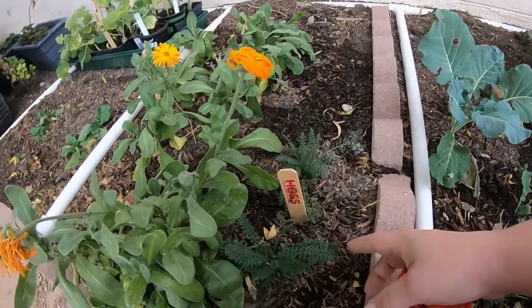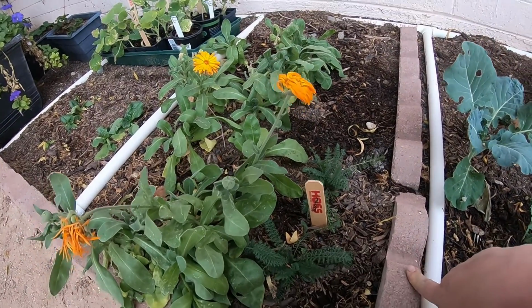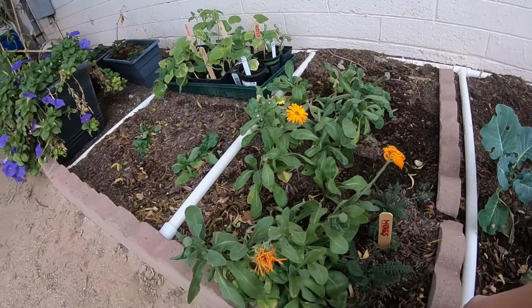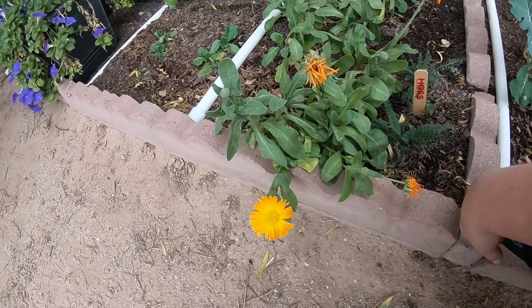It's kind of hard to see them. There they are, these little guys. No flowers, but they are growing for the majority of the reason. A few spots have died with the heat, but that's okay. Their next door neighbors are calendulas over here. I haven't really done much with the flowers, but they are pretty.